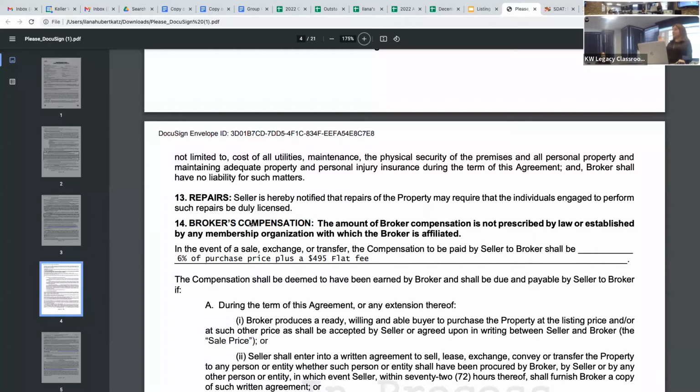Number one, because your value is worth that, right? You're providing a value, you're providing a service. Number two, it really does help offset your costs that you're going to pay for signs and photography and marketing and things like that.